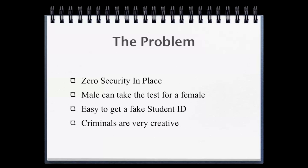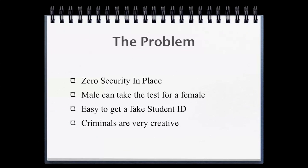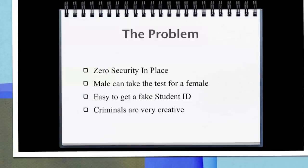Okay, so what have we learned so far from that segment? We learned that there is zero security in place. Later on in the video, we also learned that a man can easily take an exam for a female. And we also learned it's very easy to get a fake student ID. And we also learned that criminals are very creative. Let's hear in Sam Eshaghoff's own words how exactly he was able to pull off this scam.